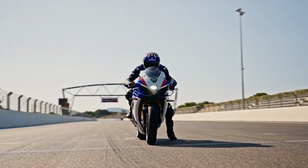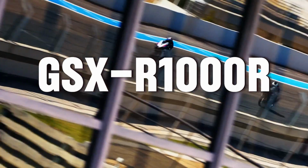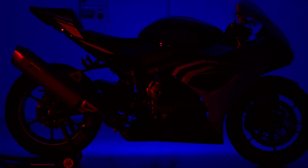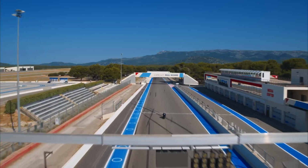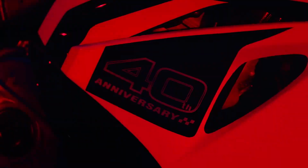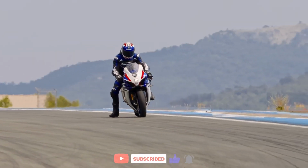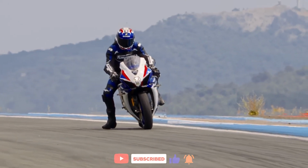For over 2 decades, the Suzuki GSX-R1000 has been a legend. A name whispered in the paddocks, screamed down straightaways, and etched into the memories of anyone who's ever twisted its throttle wide open. For 2025, Suzuki isn't chasing trends. They're sharpening a blade that's already one of the sharpest in the superbike world.